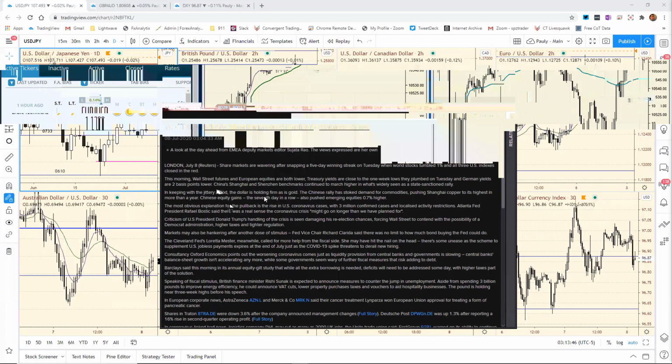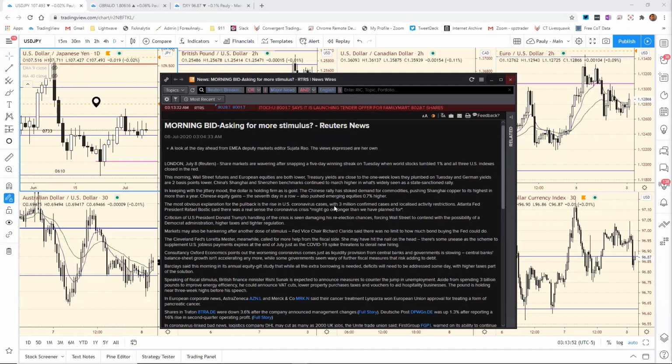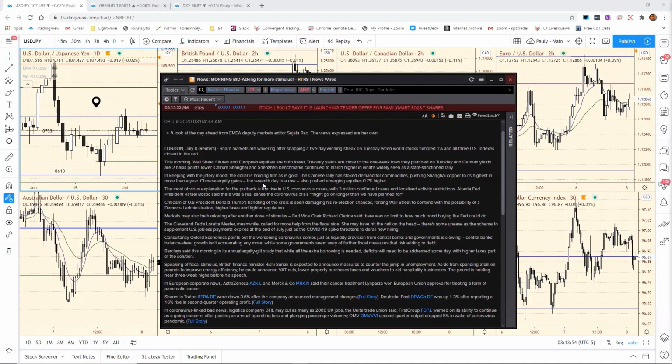China's Shanghai and Shenzhen benchmarks continue to march higher. It's widely seen as a state-sanctioned rally. In keeping with the jittery mood, the dollar is holding firm, as is gold. The most obvious explanation for the pullback is the rise in U.S. coronavirus cases, with 3 million confirmed cases and localized activity restrictions.